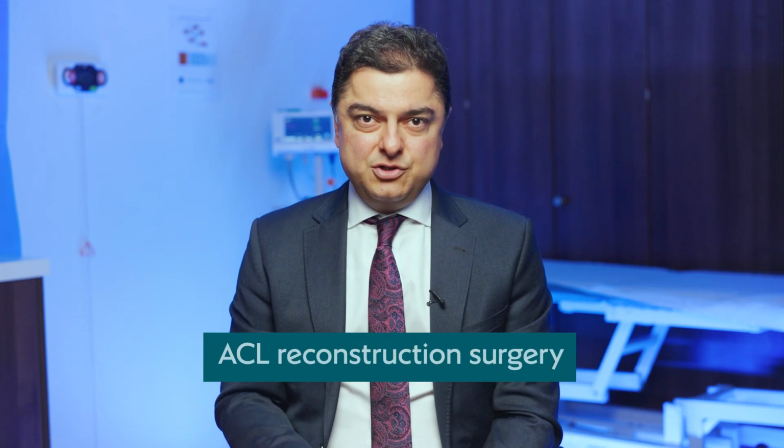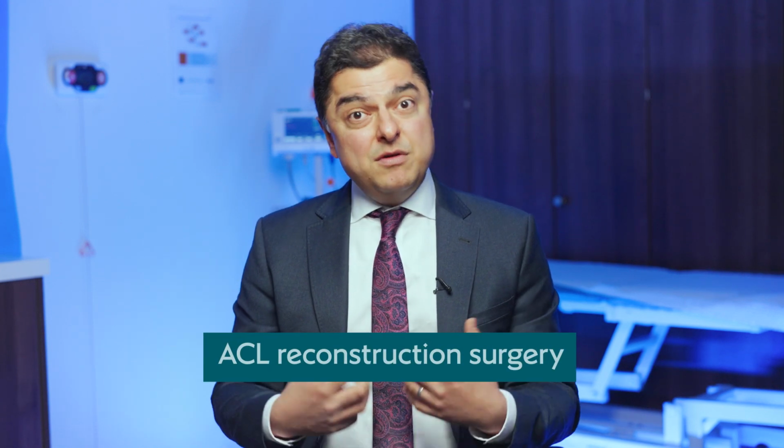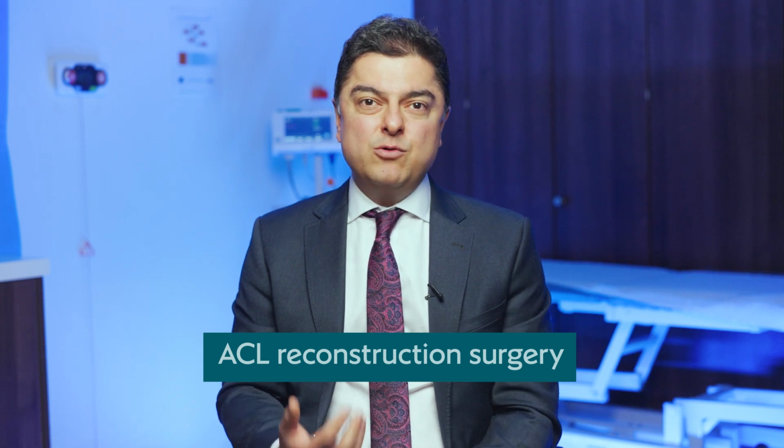So if you're going back to pivoting sports, you might notice a lot of instability within the knee. Linear sports tend to be okay, such as cycling, swimming, jogging on a flat surface. As ACL ruptures are very debilitating to very healthy people, most of the patients I see end up going forward with an ACL reconstructive surgery. The way we carry this out is through a very minimally invasive technique, and we try and get you up and about as quickly as possible and back to the activities you want to do as comfortably as possible.